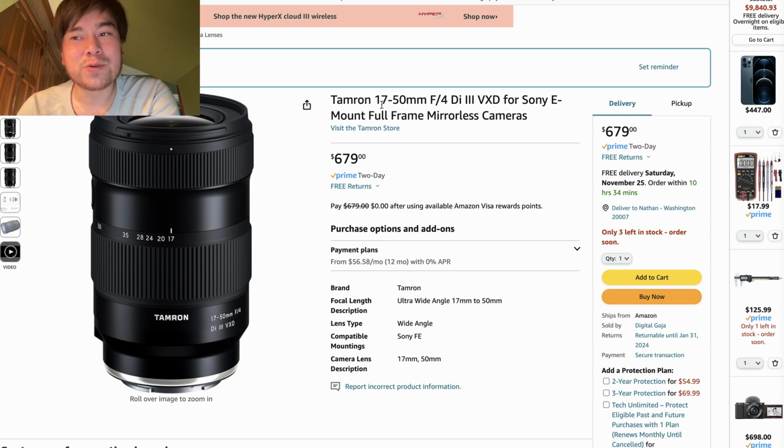It does degrade the image quality a little bit, but for me, it's an acceptable trade-off because I work in a chaotic environment. I'll be grinding things, burning things, things will be flying around. And having that extra layer of protection on here really makes sense.